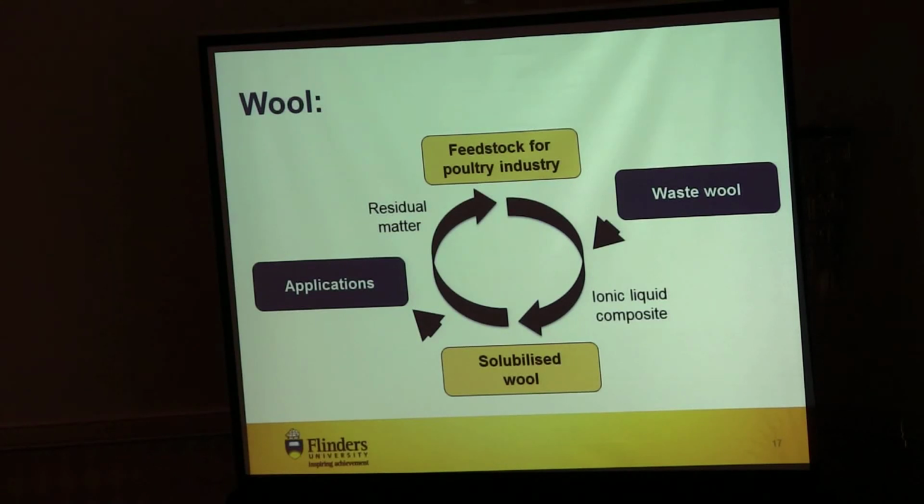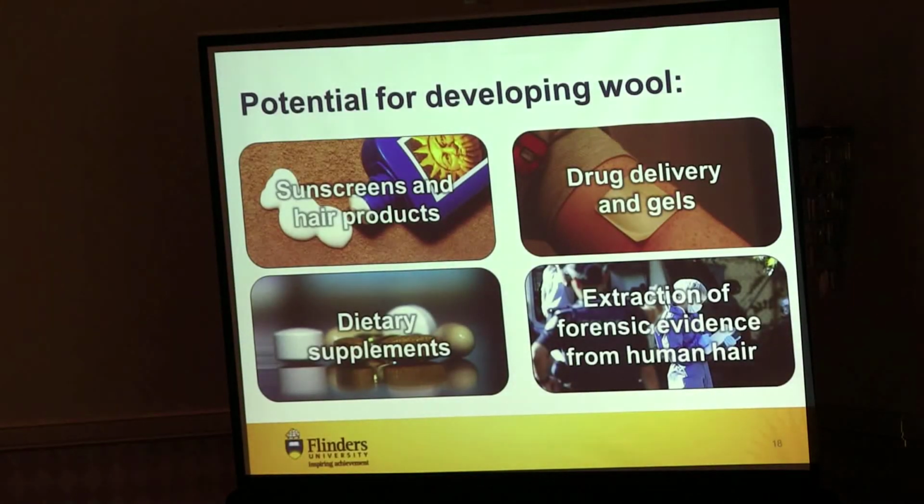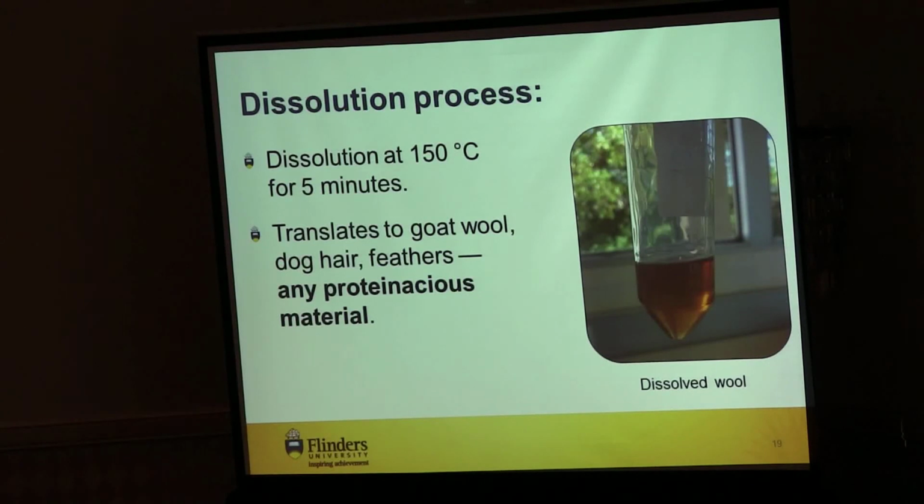And the idea was take the waste wool, add the ionic liquid composite, dissolve the wool, develop applications, and any material that's left, sell it to the poultry industry as feedstock. So here are some of the potential applications that we're starting to explore. So with the dissolution process, it takes less than 5 minutes, 150 degrees, and you have everything dissolved. The technology translates to goat wool, dog hair, feathers, so pretty much anything that's proteinaceous in nature.